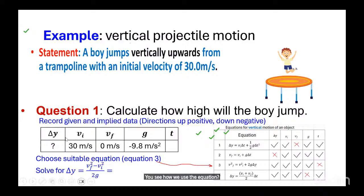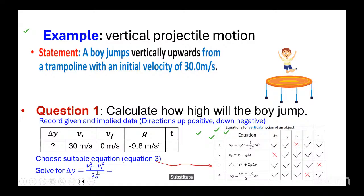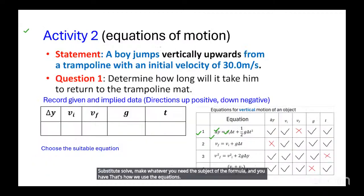Always record your data for the 5 quantities. Whatever you know, you must at least have 3. Choose the right equation, substitute, solve, make whatever you need the subject of the formula, and you have all your marks. That's how we use the equations. Let's take an example.